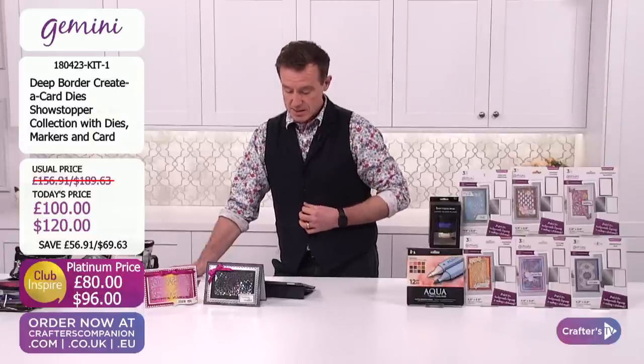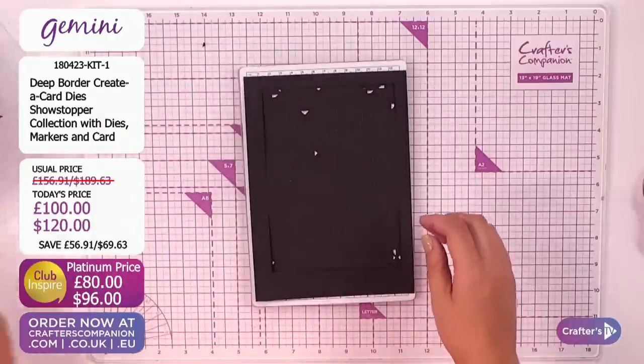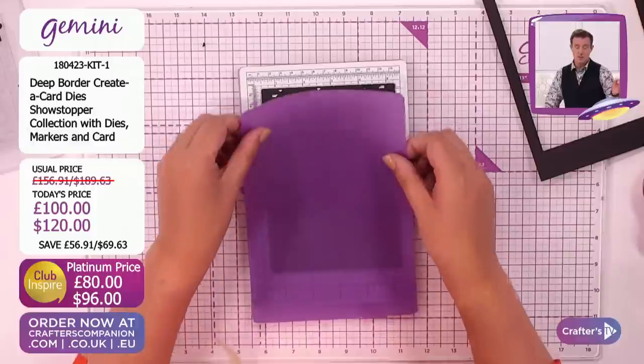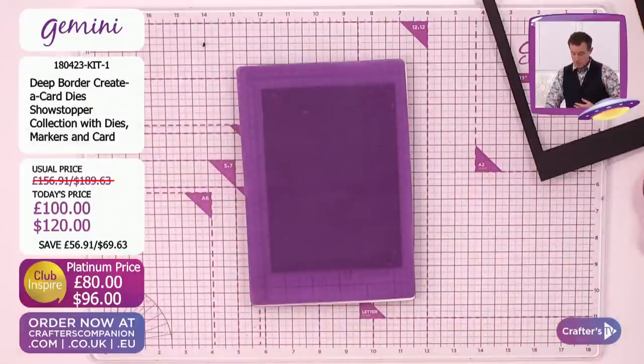And Michelle Parsons says, does anyone else see the Star of David in the trellis die? It'd make a great background for a Hanukkah card. Absolutely. Whatever you can see in these cards, use them for whatever the event might be. And that's why, again, they're so versatile. You will see different things, I'm sure, to what other people will see, but use them to your advantage.